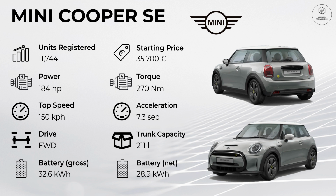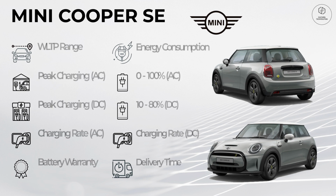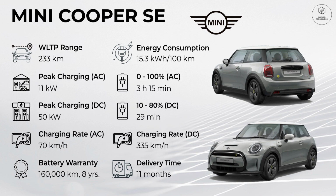euros. The surprising thing is that it offers the second smallest trunk in this list, and it is even smaller than the Smart EQ at 211 liters. With a net battery capacity of 28.9 kWh, it is possible to reach 233 kilometers. It comes with an 11 kW onboard charger, with which the full battery can be charged within 3 hours 15 minutes, and the peak of DC charging is limited to 50 kW.